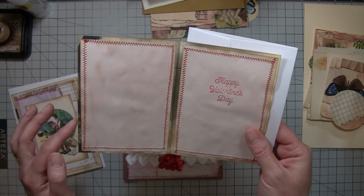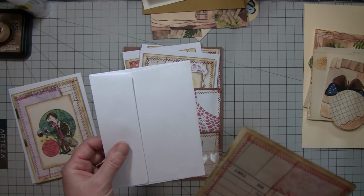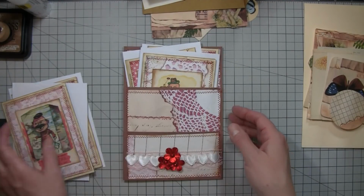And I love the paper back here too. I know she said what that was, and I can't remember if it is old book page. Yeah, I think that's what it was. You can just see the picture or something in this one. It looks neat. So yeah, these are super fun.